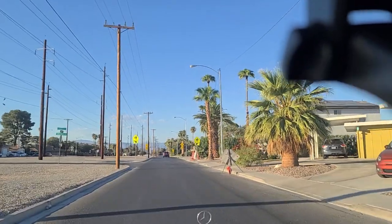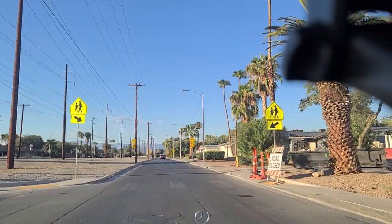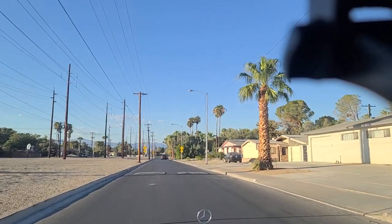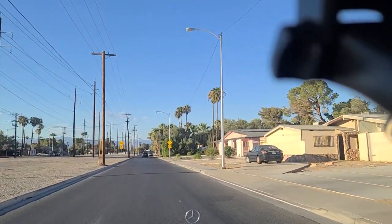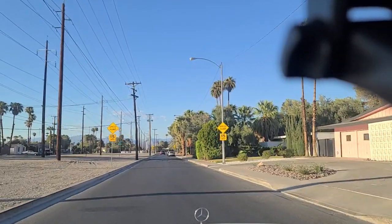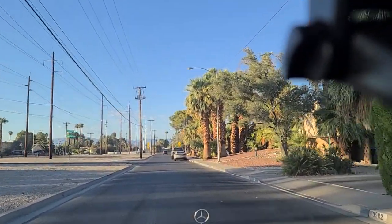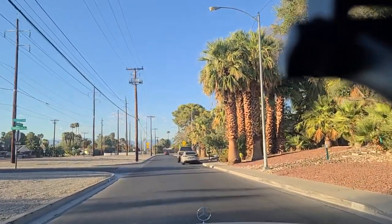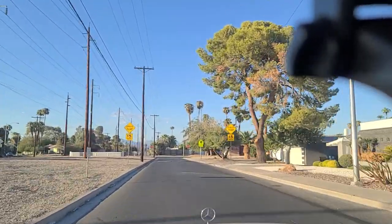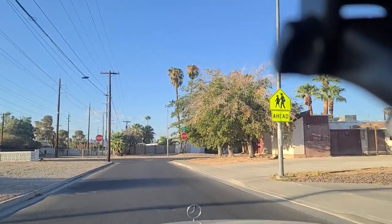Cherokee Lane here that we're about to intersect with. Again, this is another dated area. Older part of town over here. I'd show you the west side here to my left, but the sun forbids me from doing that right now. This is Comanche Drive right here up ahead of us. Seneca Drive right here.